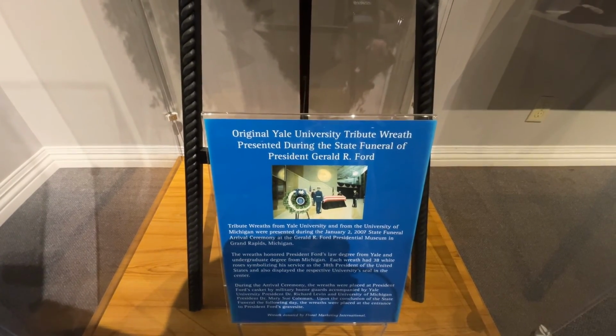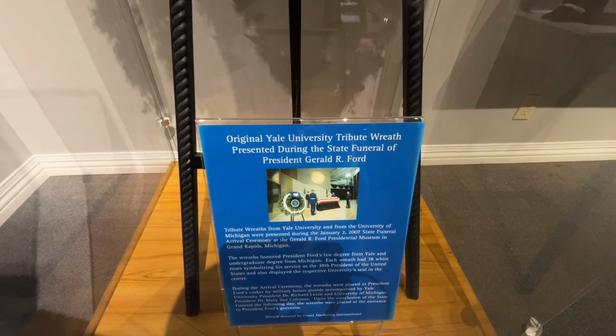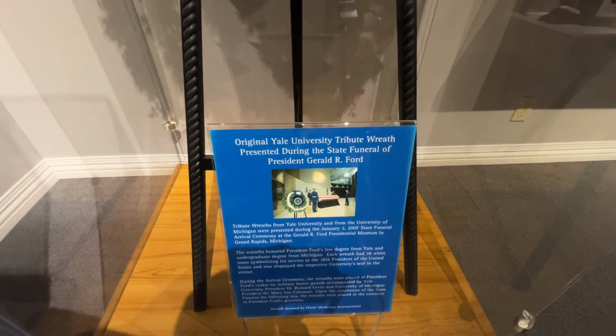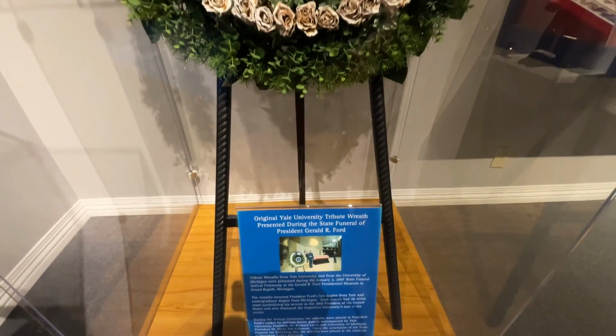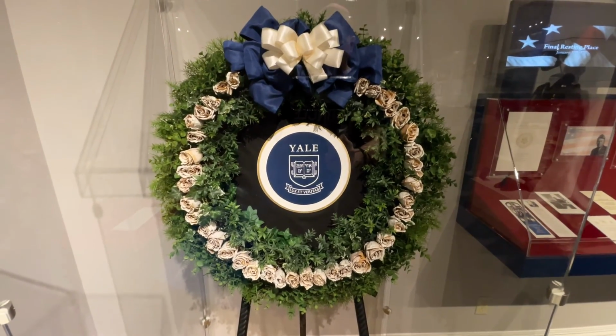Okay, right above this is the original tribute wreath that was presented during the state funeral of President Gerald Ford. It was put together by Yale University. Look at that. That's the actual wreath.